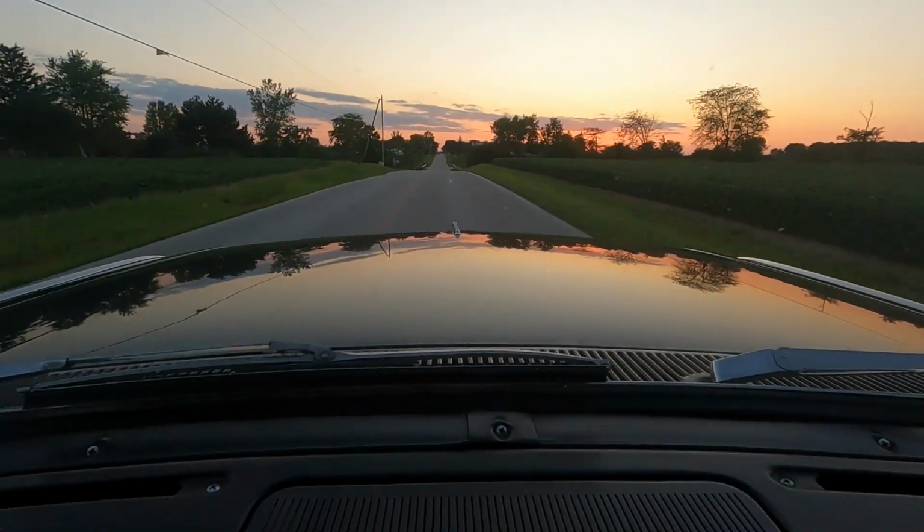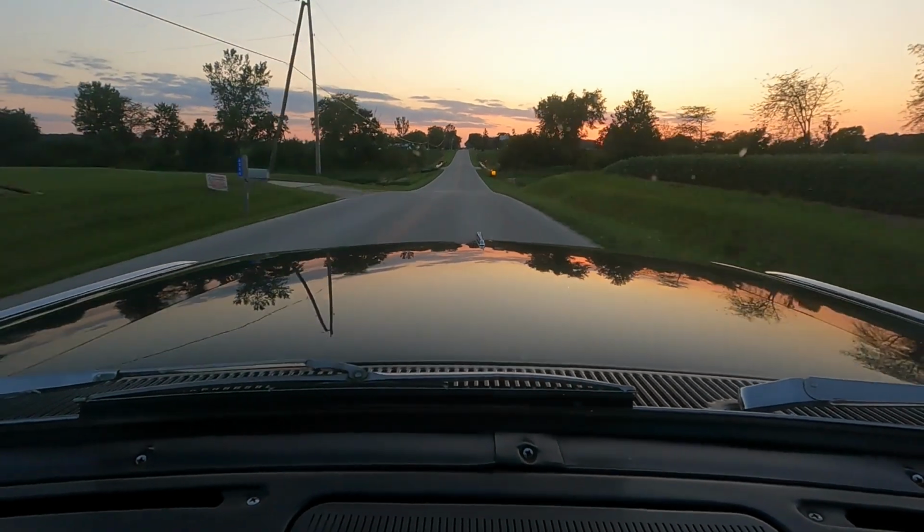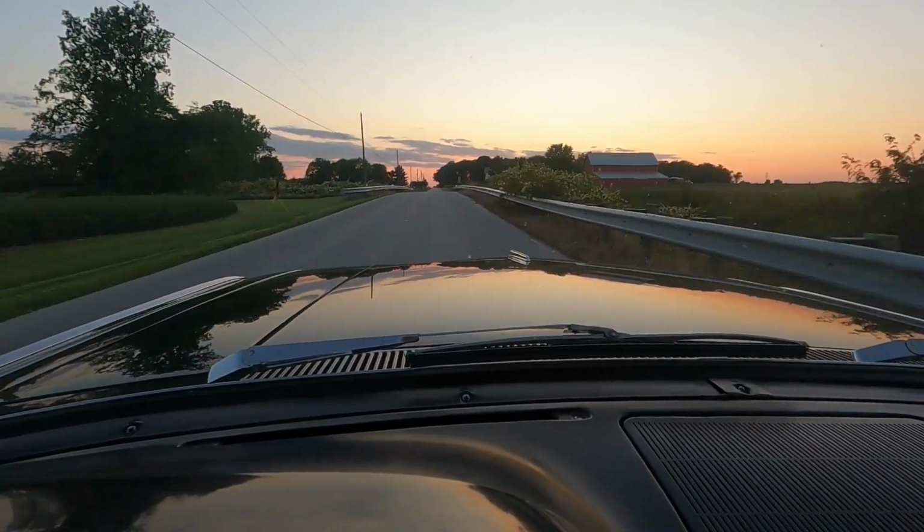Well, it's time to point this big car toward home and watch the sunset over that massive hood. For somewhere in the barn, we're out of here.